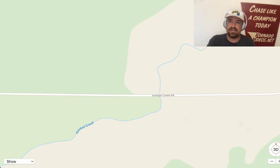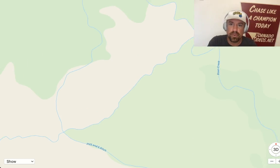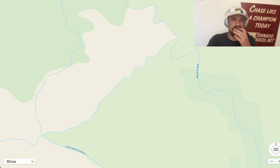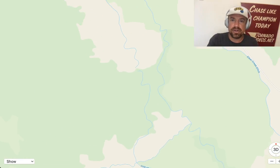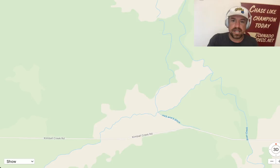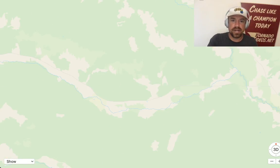And eventually that debris flow found its way all the way down to the Colorado River. Ran into Rowan Creek, joining forces with that flood as well. And there's been numerous floods down these creeks. Rowan Creek, as well as Kimball Creek, the East Fork, Salt River, off on the west side as well.